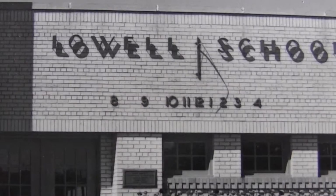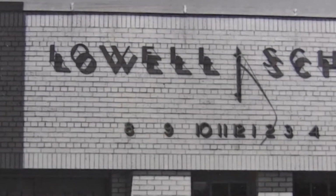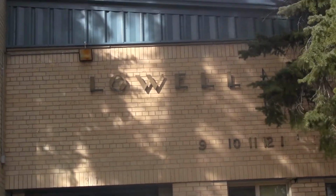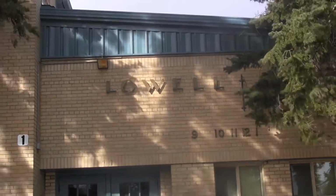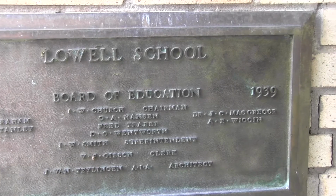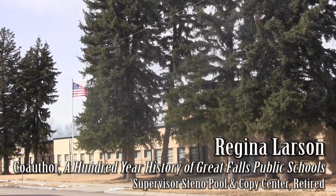The current Lowell School was built in 1938 with what they call WPA monies, which was government funding, and I believe Lowell School received that kind of funding as well. I don't think it was ever a K-6 building. I think it was K to 5, and then 6th graders went to Roosevelt.